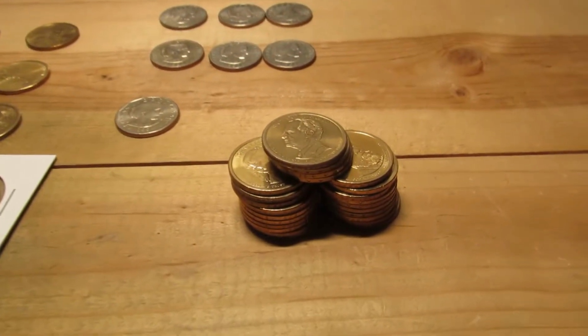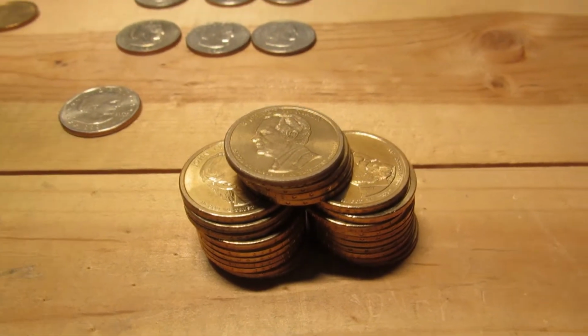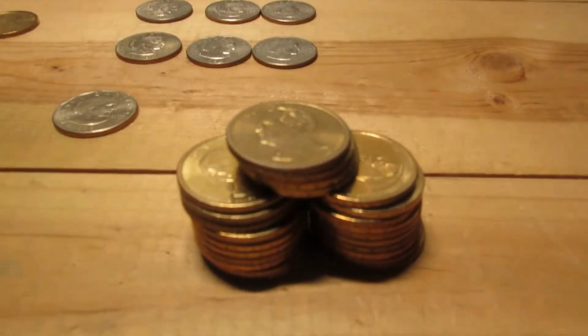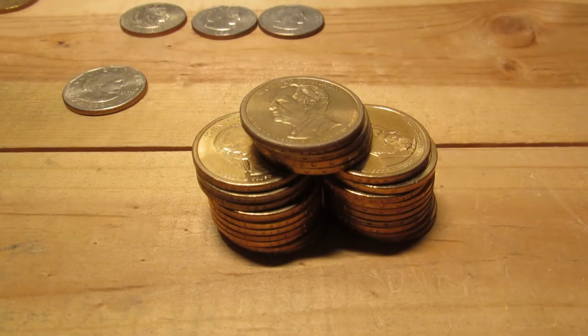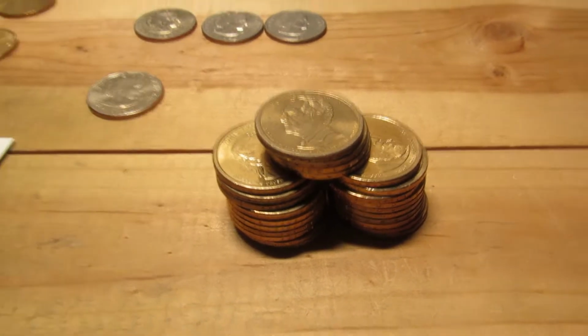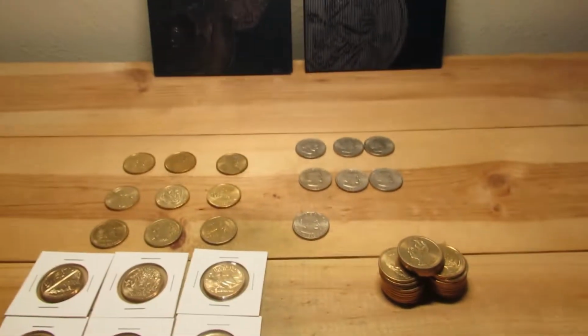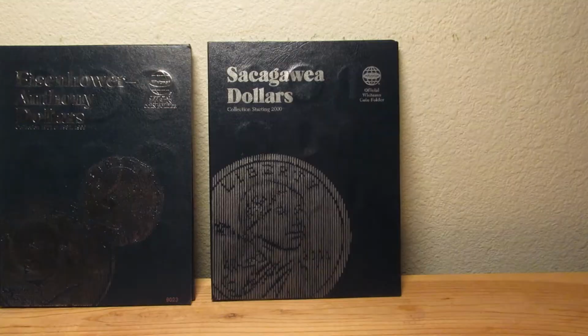And last but not least, we have this stack here of presidential dollars. We have 24 designs in there, and it's turned out to be quite an expensive hunt because 24 designs is $24 of coins that don't really have much of a value over face value. So I don't know if I'll keep them, but I'm going to definitely be putting them aside for now. Let's go ahead and get into the albums and see if we can fill any spots or make some upgrades.